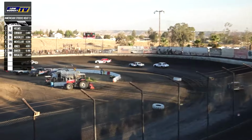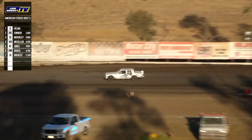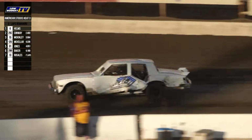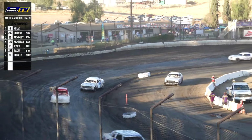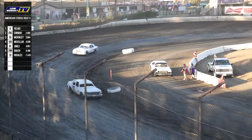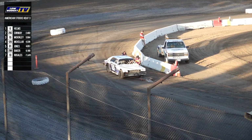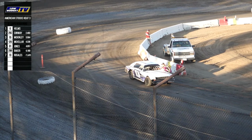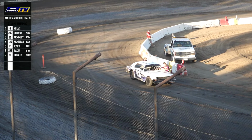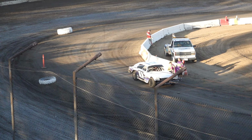In our heat race, you can see the damage there on McKellar's 12G. And then we'll see Helms make his way to the rollers to verify that this car is not having any funny business in that rear end. As the sun continues to set here behind the grandstands at Bakersfield Speedway.